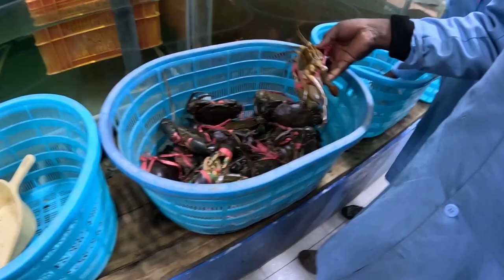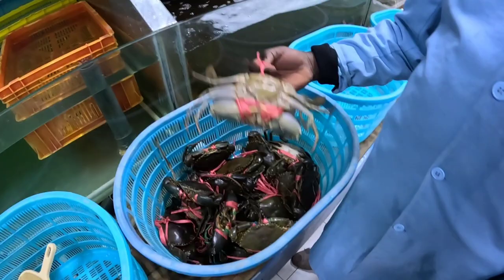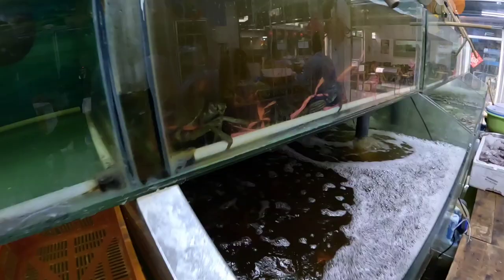So in the evening they always return them back to the water for farming. For farming. Oh. And it's kunywa kunywa maji. Yeah. Okay. So they always put them here as display, and when they are about to close, they just return them to the water. Right.